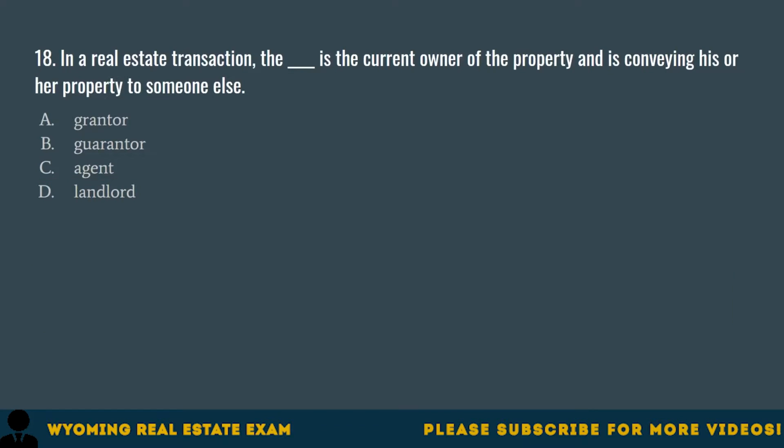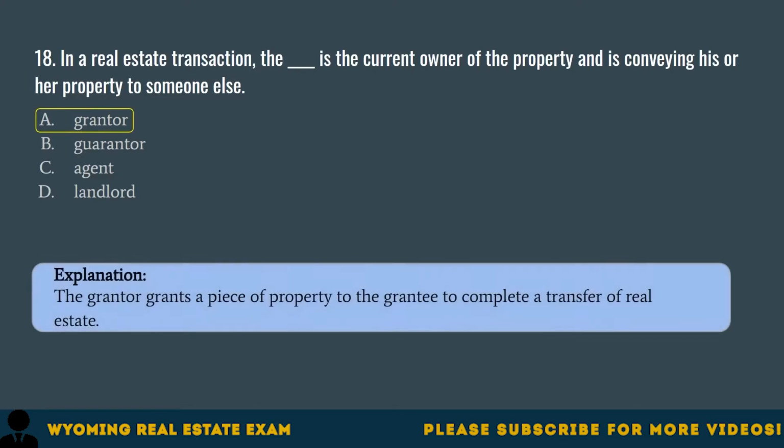Question 18. In a real estate transaction, the blank is the current owner of the property and is conveying his or her property to someone else. A. Grantor. B. Guarantor. C. Agent. D. Landlord. The correct answer is A. Grantor. The grantor grants a piece of property to the grantee to complete a transfer of real estate.